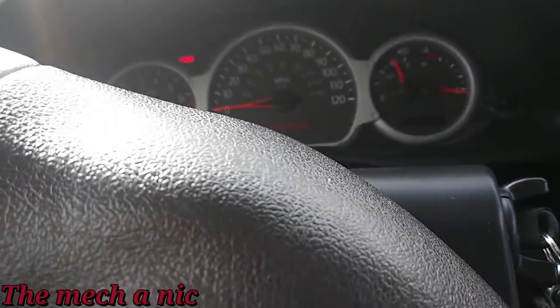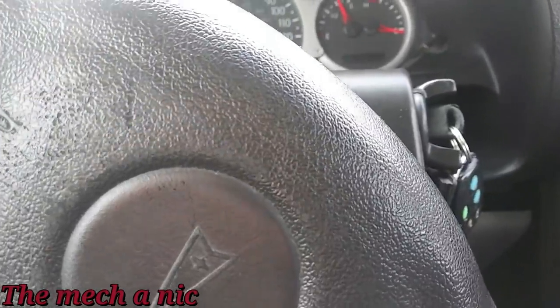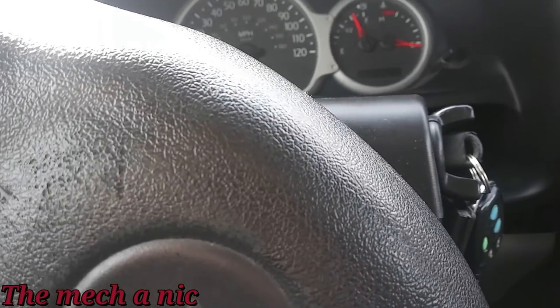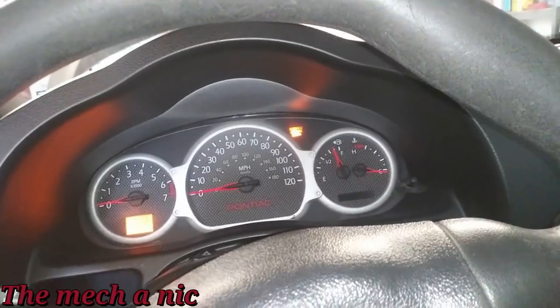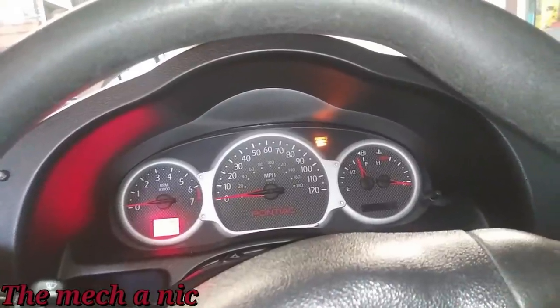All right, so it started right up. I'm like 90% sure that this thing has a blown head gasket, and it has had one for a long time. And the owner just keeps driving it. It's nice and cold, engine's not hot yet. So the first thing I'm gonna start with is a relative compression test.